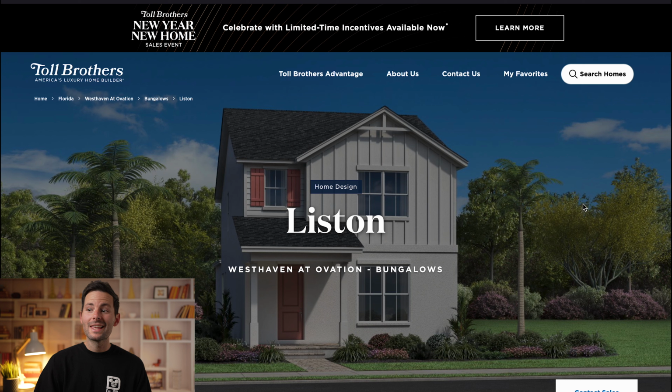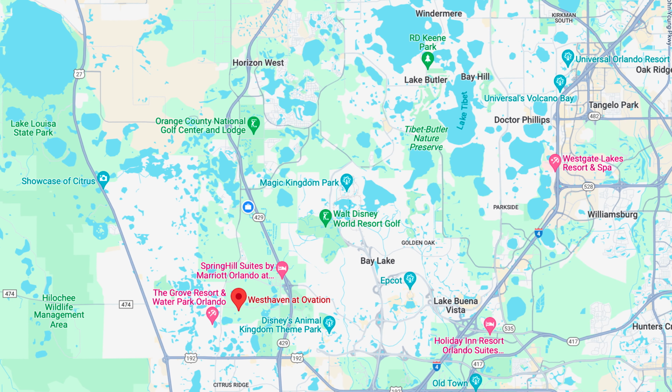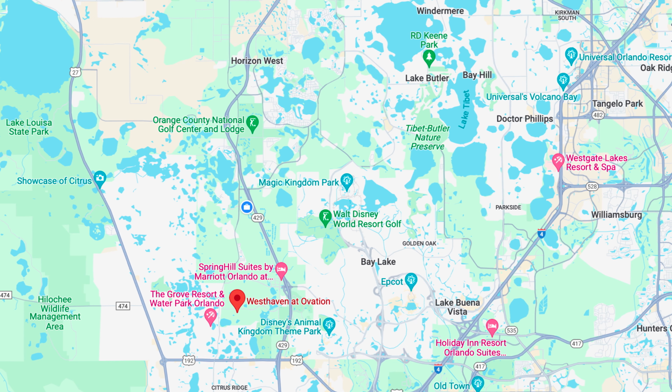Today we are back at Toll Brothers Westhaven at Ovation, and we are going to be exploring the Liston floor plan. The Liston floor plan features 3 to 4 bedrooms, 2 to 3.5 bathrooms, a 2-car garage, and it is 1,908 square feet. And these are located right here in Horizon West. So let's go ahead and explore this floor plan from top to bottom and see if this is a place you would like to call home.